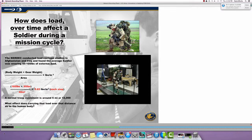So a practical application of the technology and work that we do here is trying to understand what that load is. So an easy example is, in order to get pounds per square inch of strike, body weight for the soldier, which on average a soldier weighs approximately 185 pounds. We'll do 95 pounds of load, and the foot strike is about 48 inches squared. So with each step, the soldier is creating 5.83 pounds per square inch of force.